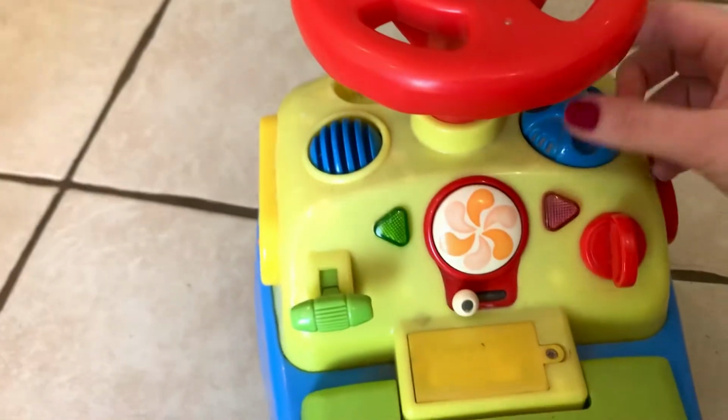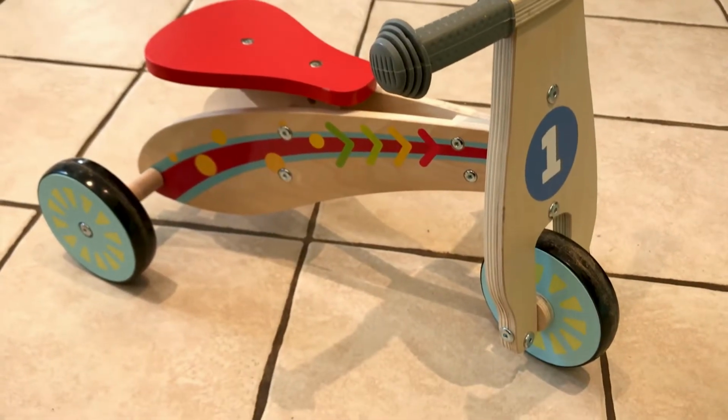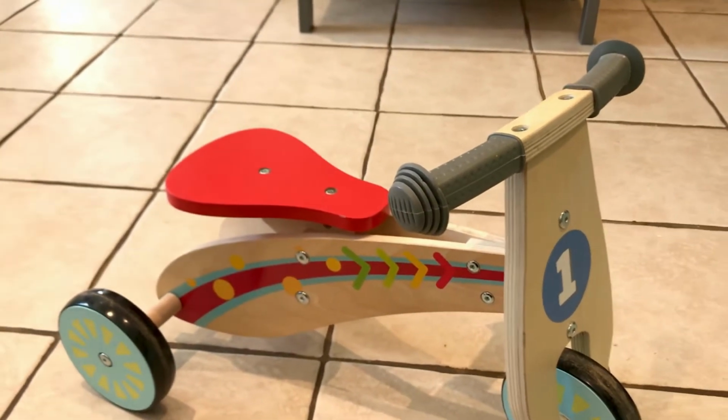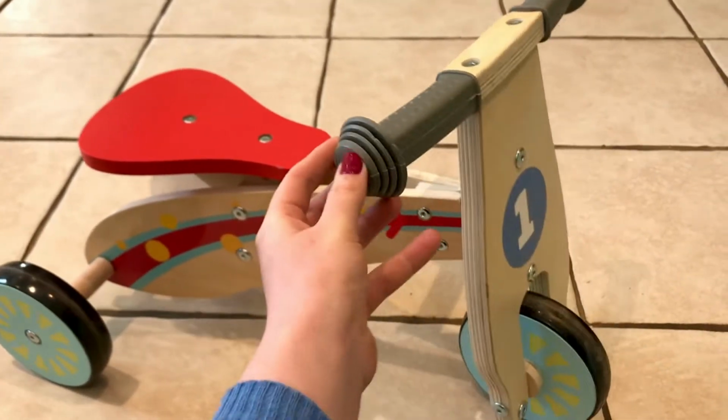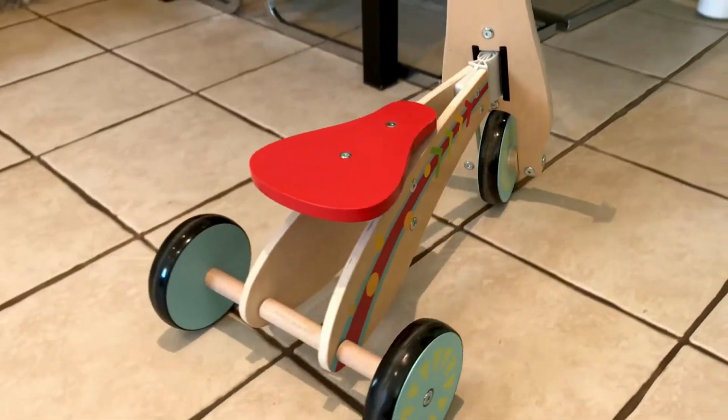And then the second one which we have, which is a lot more attractive and just looks more classy and is also wooden, is this tricycle. It was a gift from my husband's parents, so her papi and mammy, and she enjoys it, but not as much as this plastic crappy car.